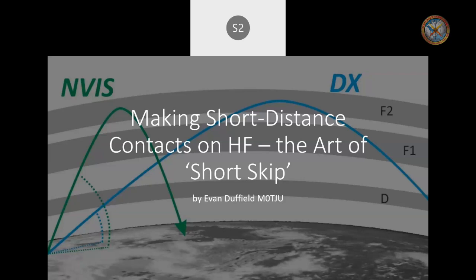As it says in the title, Making Short Distance Contacts on HF, the Art of Short Skip. Not so much about near vertical incident skywave, although it's a little bit about that, but something a little bit different, as I'll explain.